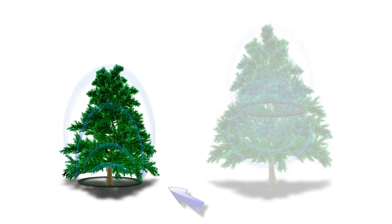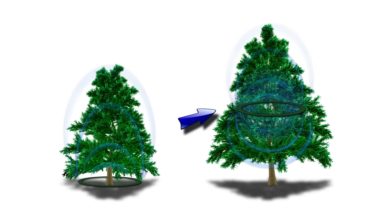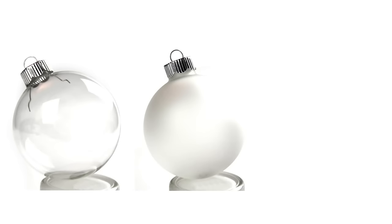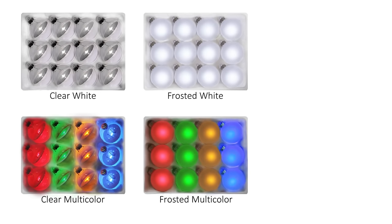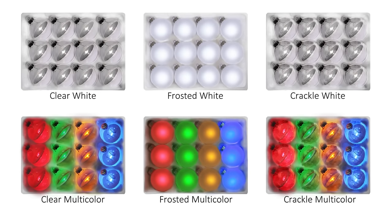The ring is placed underneath the tree for shorter trees, or hidden in the middle of the tree for taller trees. As for the eRING wireless lights, clear, frosted, and crackle each emanate beautiful light, providing six options: clear, white, and multicolor; frosted, white, and multicolor; and crackle, white, and multicolor.